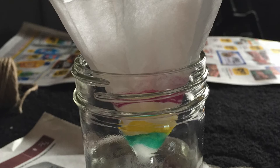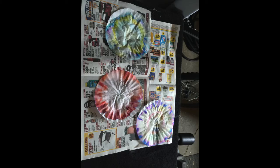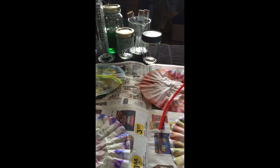Let it sit and watch what happens as the water begins to flow up the paper. After the water has reached the outer edge of the coffee filter, place it on a newspaper to dry. Choose a color of pipe cleaner that goes well with the colors of your butterfly. Cut the pipe cleaner in half.